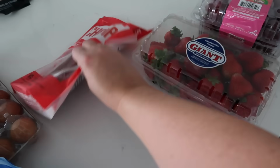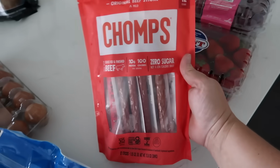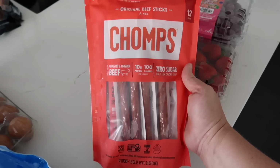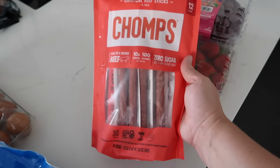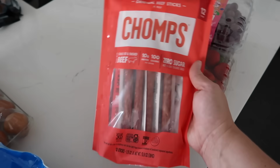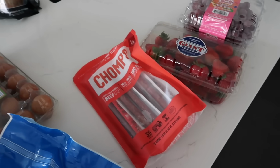And then for some protein snackies, it's been a while since I picked up Chomps. These are a great 0 sugar snack. They have 10 grams of protein each. I love doing one of these with some cheddar cheese cubes and maybe some fruit on the side as just like a little snack plate in the afternoon.